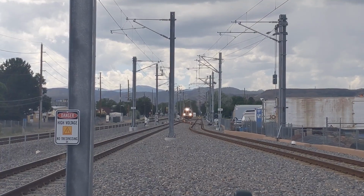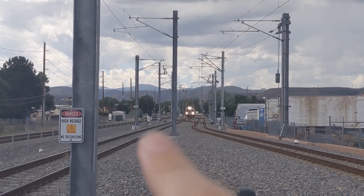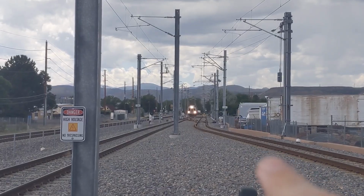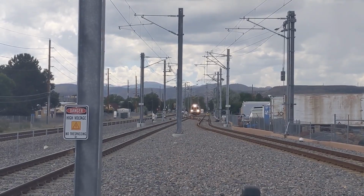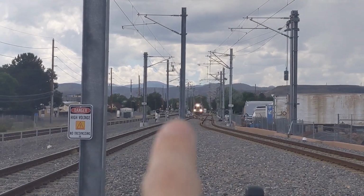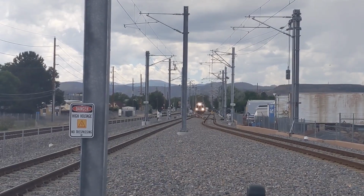Alright, I am at Wheat Ridge Ward Road Station. There's the freight track over on the far left. Right here on the right is the second track. And there's two tracks that the G Line trains pull into to terminate. And the track that will be extended is the center track here, the center passenger track that train is currently sitting on.